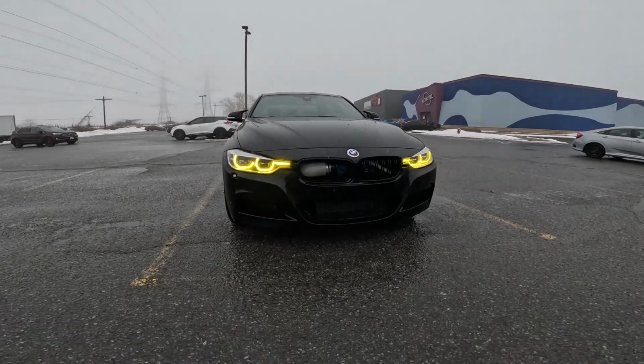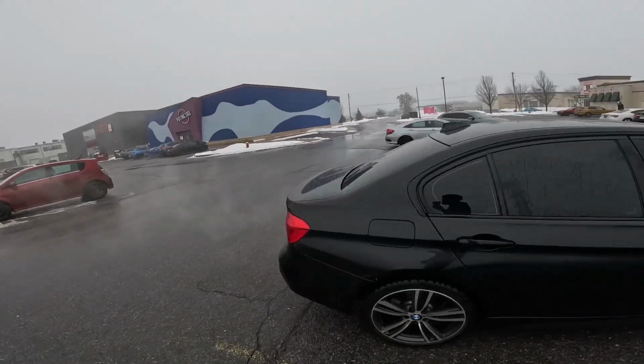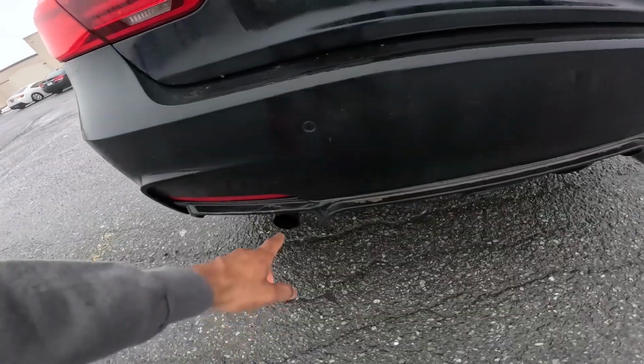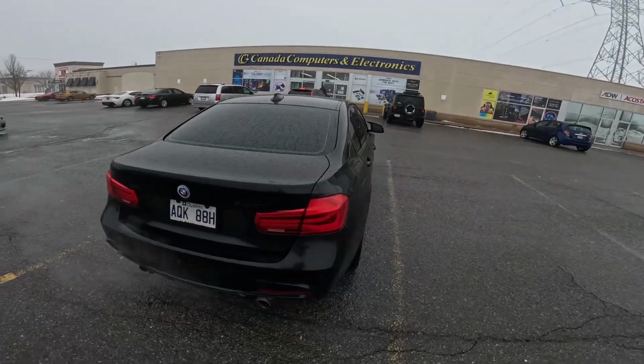But let me know if y'all mess with the yellow DRLs. And still got a missing exhaust tip, because with the exhaust I'm getting exhaust tips with it, so I didn't bother putting on this one. I don't even know how it fell off, but I still got that side. It's very dirty, y'all can't even see it, but I'm just waiting for the new exhaust to come in and I'll just use the tips from that.